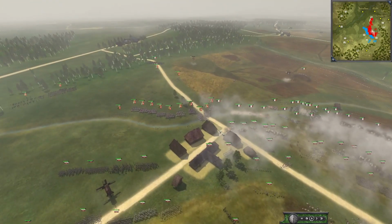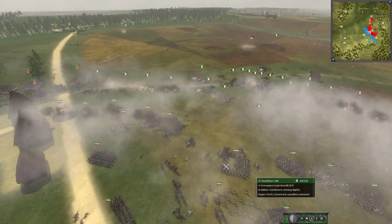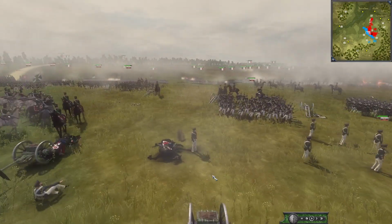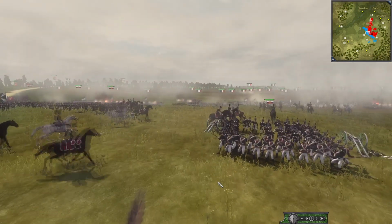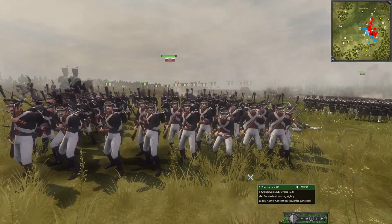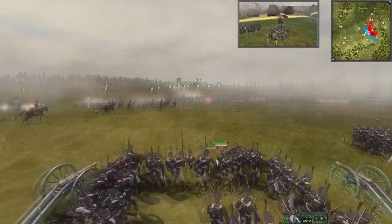Now, here we go. So the Polish are going to be making a decisive push. Here we go as well. Cav charging in, trying to take out the guns. Russia, jealously, they don't want to lose their guns. They're just defending them with everything they have, all their might. I love this red and blue that the Russians have. Very epic. Our men are running, sir.